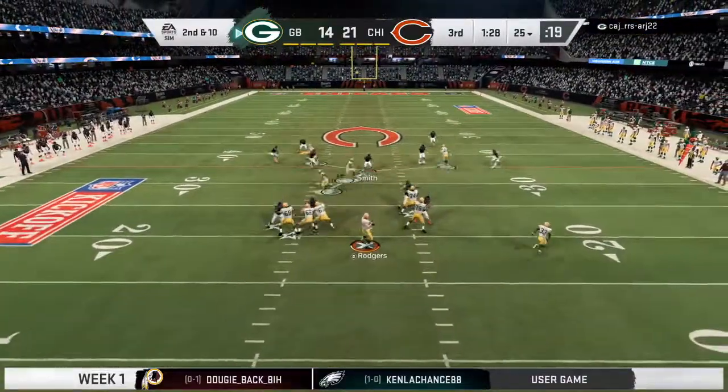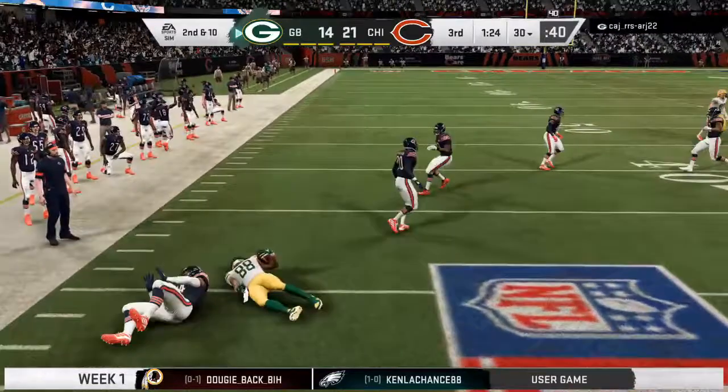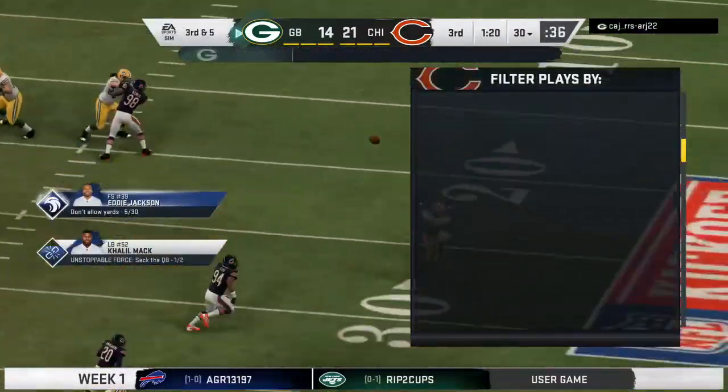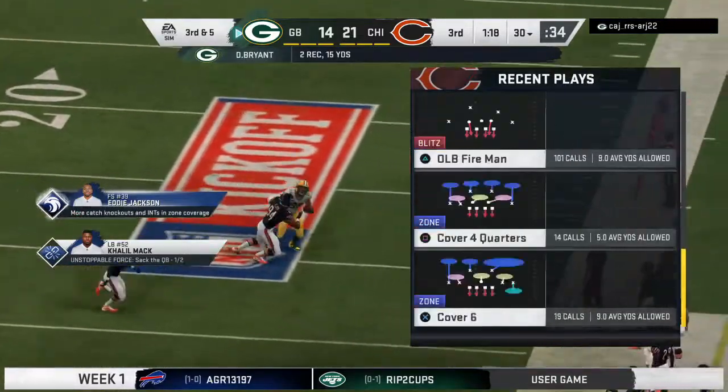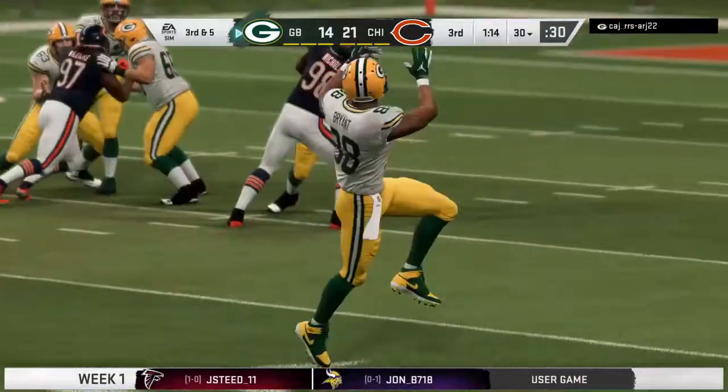Back to the air on 2nd down. It's Rodgers. Looking left side, and he's got a man. That's Bryant. And he'll get this from the 25 to the 30 for a pickup of 5. That catch good for 5. It's 3rd down.